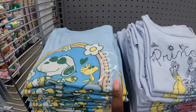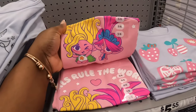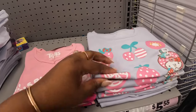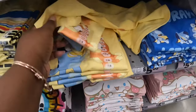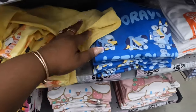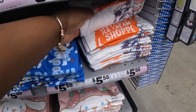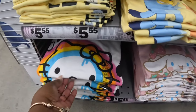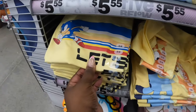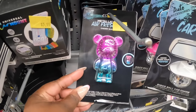Some shirts. There's Snoopy. Princess. Who's this? Is this Poppy and Branch? Poppy and her sister. There's Bluey. Stitch ice cream shop. This one. And Hello Kitty. Sonic. T-Rex.